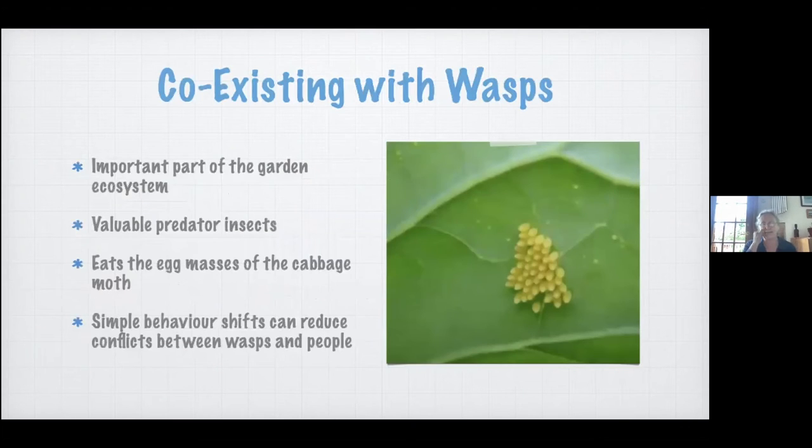So this is an image of a cabbage butterfly egg mass. It's tiny. That whole thing is about the head of a little glass-headed pin. You can see the egg mass, but it's absolutely tiny. If you turn over the leaves of your brassicas and you see them, just rub them out with your finger. But there are a number of predator insects that eat them, particularly wasps.